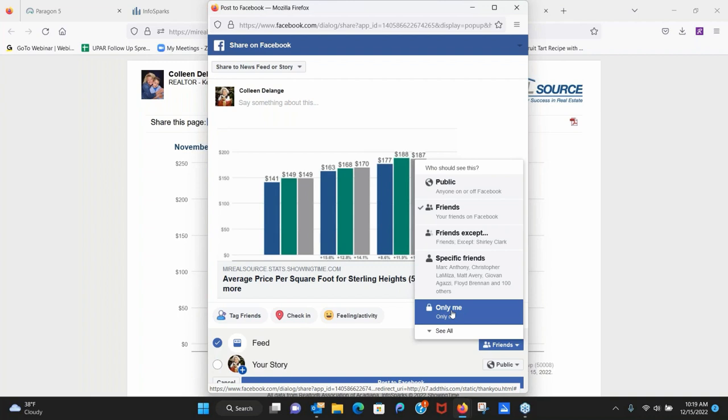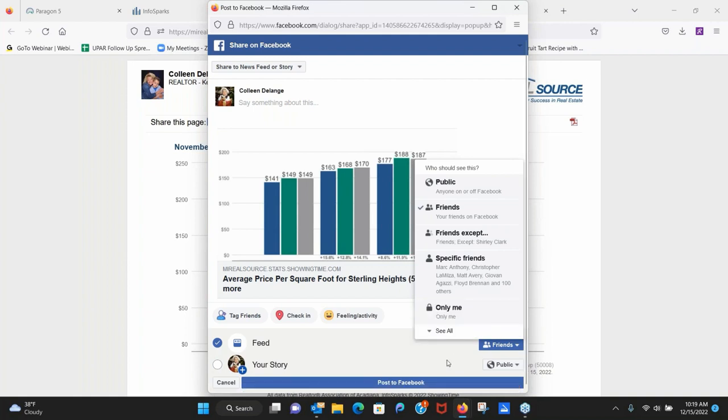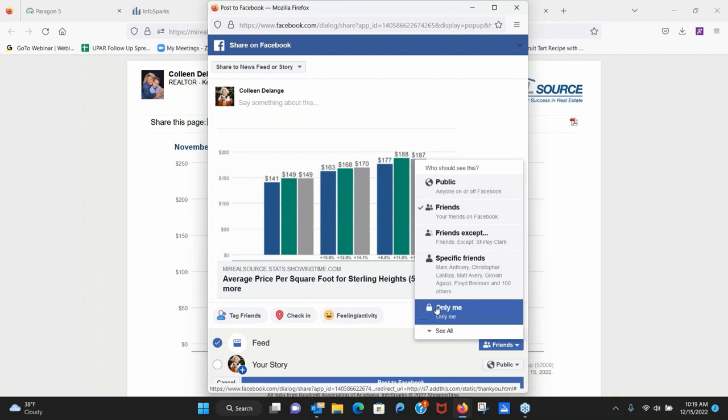Is it going to be really easy to do? I want to see it first to make sure it looks right. So you can actually, instead of posting it to friends or posting it publicly, post it to only me, and then you have an opportunity to see it first. All right, so I hope that makes sense.